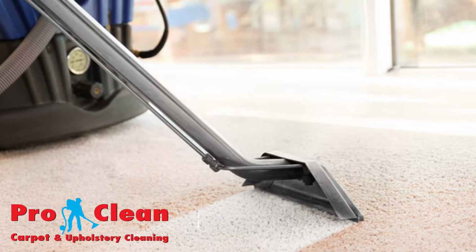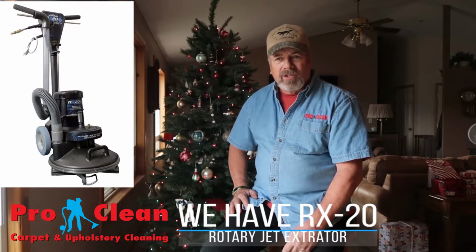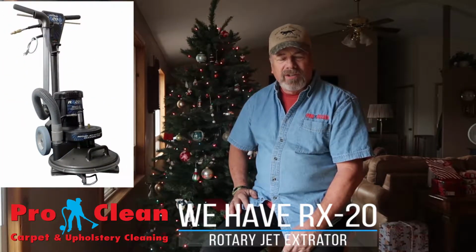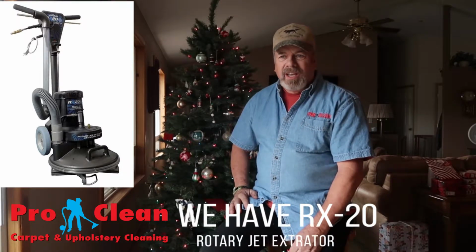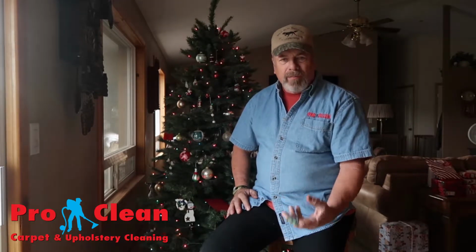summer. And for those really dirty areas that you have, we have the RX20. This is a rotary jet extractor. This will clean your carpets better than any other technique. It'll clean it deeper, pull out all the hair and dirt at the base of your carpet. And this is where it can really wear on your carpet if you don't get that all cleaned out. It'll start breaking your carpet down where your carpet lays flat if you leave that dirt in there. But the RX20 really helps out and makes your carpets look like new again.